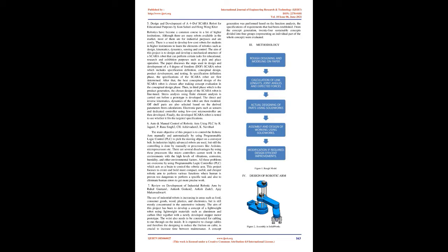6. Auto and manual control of robotic arm using PLC by R Jagan, Pirana Singh, CH Ashurvadam, K Navatha. The main objective of this project is to control the robotic arm manually and automatically by using programmable logic controller, PLC, to pick the moving object on a conveyor belt. In industries, highly advanced robots are used, but still the controlling is done manually or by processors like Arduino, microprocessors, etc. There are several disadvantages to using these processors, like microcontrollers cannot work in environments with high levels of vibrations, corrosion, humidity, and other environmental factors.